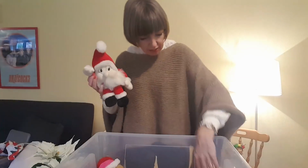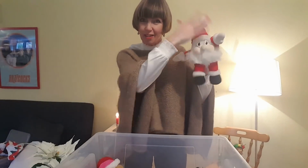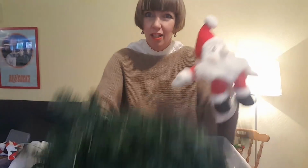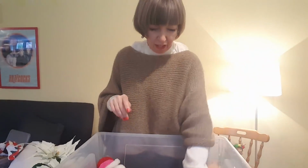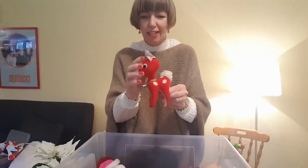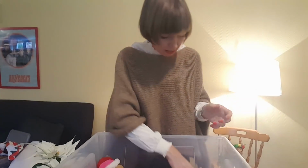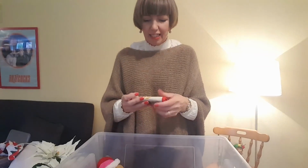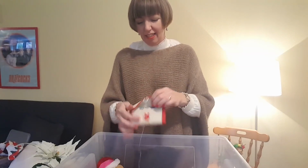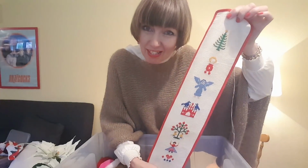Right, these are all things which go around in the hall, on the stairs, with the garlands. These belong to my Danish father-in-law. Also this one, isn't it cute? The old Rudolph. And it's these old decorations that bring back the memories. Oh, and here's, the Danes are so good at their needlework. Here's one that my husband did when he was a child.